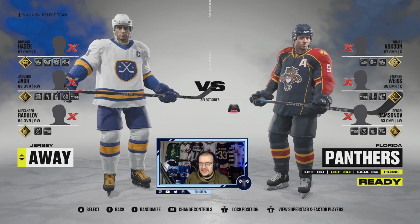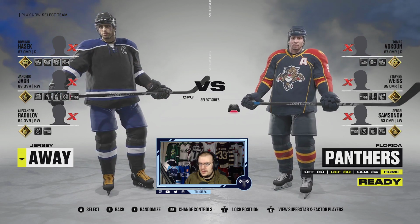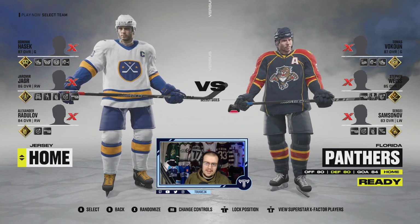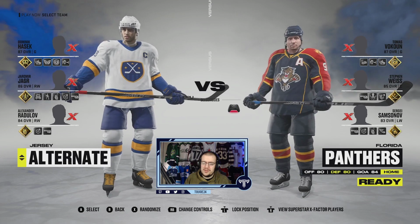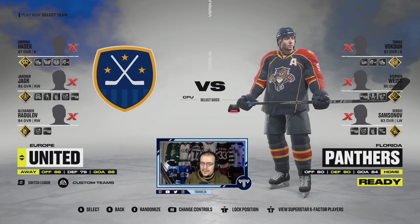The European team. Basically Sweden colors. I like it. No alternate for them. Thank you for not... Well, I mean, I guess you already had a white version. I'm surprised the alternate's not a yellow version since you kind of went with the Europe theme.